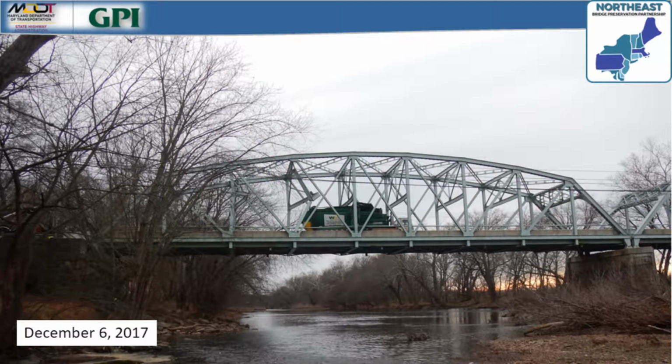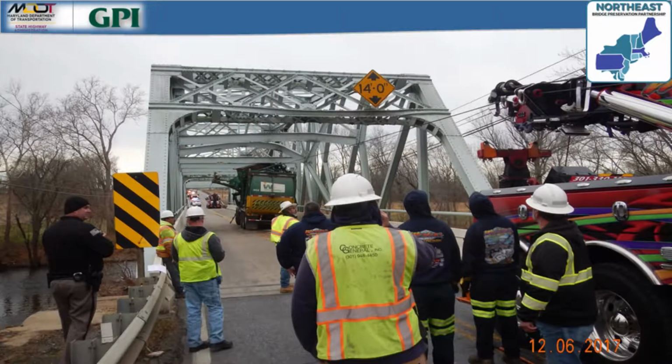On December 6, 2017, a forklift front-load garbage truck was being towed northbound on Maryland 355. As it approached this bridge on the south span, it hit the portal and also the subsequent overhead lateral cross bracings. And that was the location where it stopped.